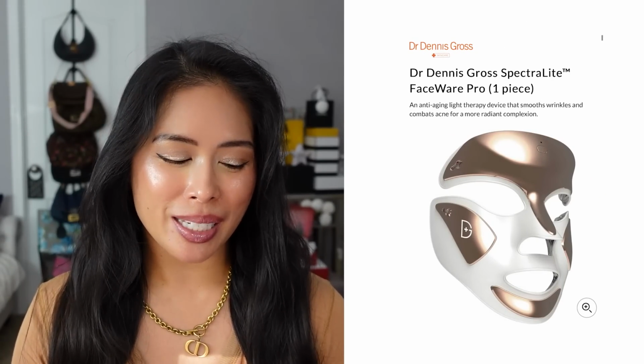Now, I don't own this mask yet. I did order it, so I will definitely follow up with my reviews about it. I know that you have to use it for several months to even see a dramatic difference, but it uses anti-aging red and blue light therapy to help smooth wrinkles and combat acne. I've researched this extensively. I've watched a ton of reviews. I've watched videos from dermatologists, and my friends who own this swear by it. They say it's worth the money. So I went and ordered it. So I will definitely follow up.